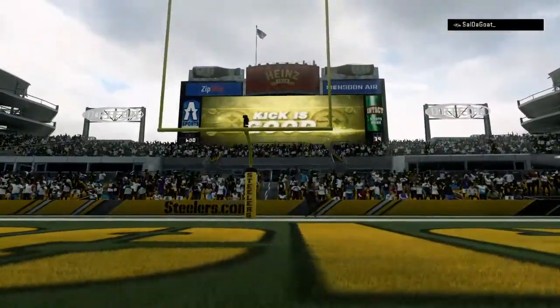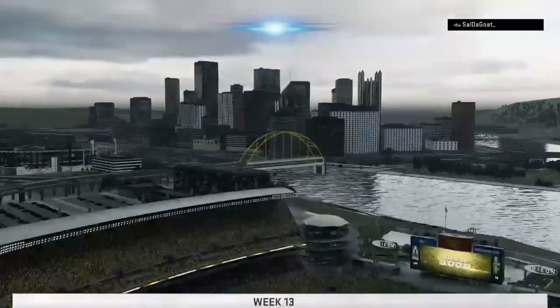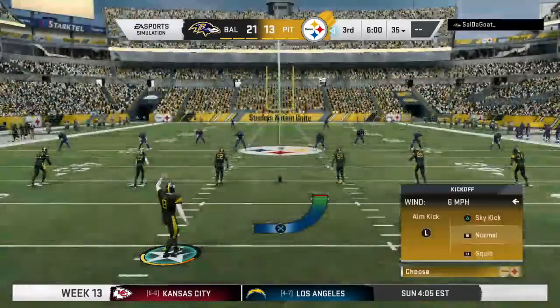So we have reached halftime here in what's an 8-point game. As we send you down to Orlando, where Jonathan Coachman has our EA Sports halftime report. Coach.